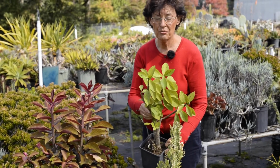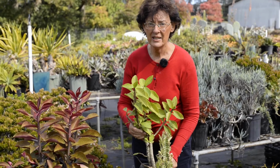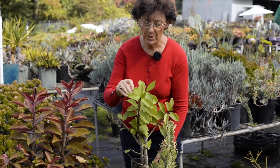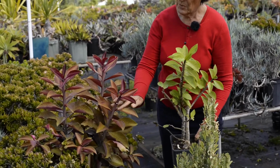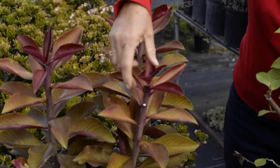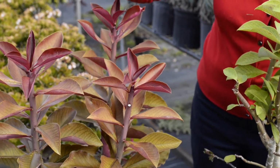This really interesting plant here is called grantii. It has a fleck on the leaf which is like a burgundy red fleck, and what happens is that sometimes you can get a leaf shape and colour that is identical except that it's full burgundy red. It's an excellent indoor plant.